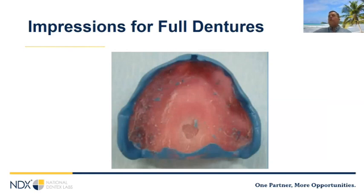All right, so we've kind of talked about some techniques for doing fixed cases. So now let's talk a little bit about removables. As you're looking at your removable impressions, if you see problems with them, you can use kind of the same troubleshooting technique. I'm not going to go through all that again, but we'll kind of talk about some techniques.